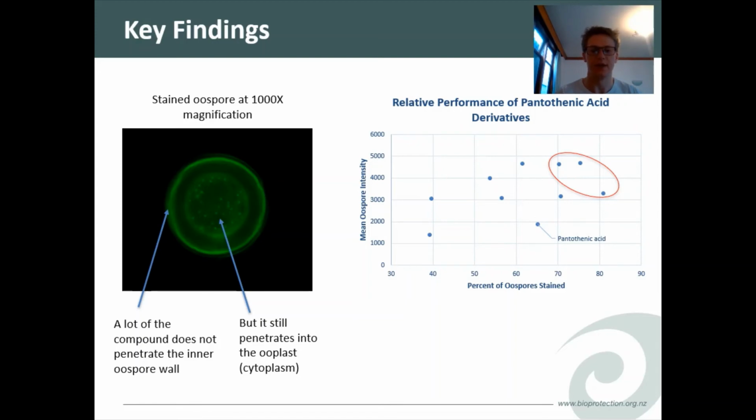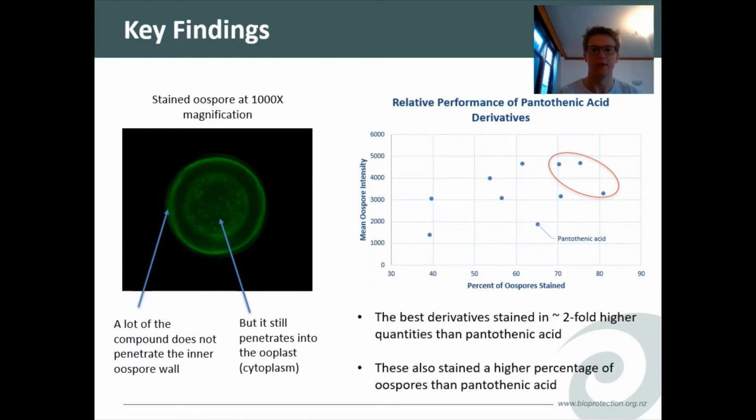What we find is that the best compounds stained about twofold higher quantities than pantothenic acid did, which is really quite a big improvement, because in theory that could mean they're twice as effective at killing oospores. These compounds are also staining a higher percentage of oospores than pantothenic acid, which is quite good because not only are oospores receiving a higher dose of these compounds, but they're reaching more oospores in the first place. Next steps here will be to actually test the biological effects of these compounds and see whether the improvements we've seen in these experiments hold true of their biological activity.